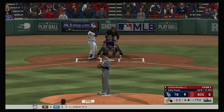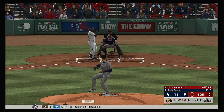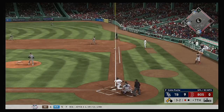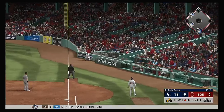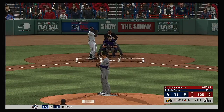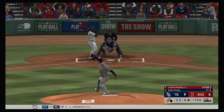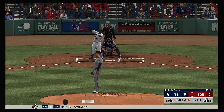Andrew Benintendi is on deck. He's ready. Now the payoff pitch. There's a swing and a high deep drive headed for the right field corner. And that nearly would have gotten him on the board. Instead, it's a long foul ball. Another full count pitch home. Is a wave and a miss.